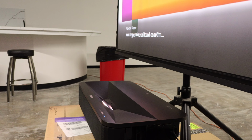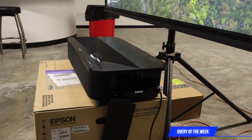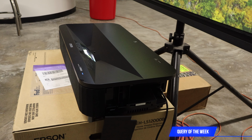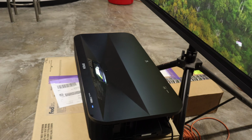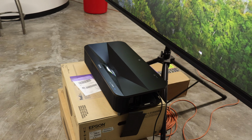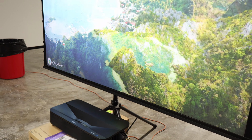Seeing as the LS11000 and 12000Bs are out in the wild now, that's going to bring us to query of the week. Do you have an LS800, LS11000, or 12000B? Or maybe you're considering upgrading your current projector to the LS11000 or 12000. Let me know, and if you already have one, what is your setup like, and what are your thoughts? Sound off in the comments.